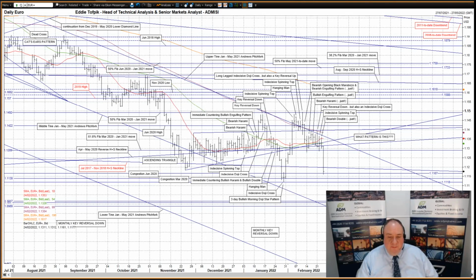I'll start with the euro-dollar. A bearish double yesterday, if only just. What was interesting was how prices managed to close just under the main supports in recent times. That is, just below the slew of supports that had been pressuring upwards.